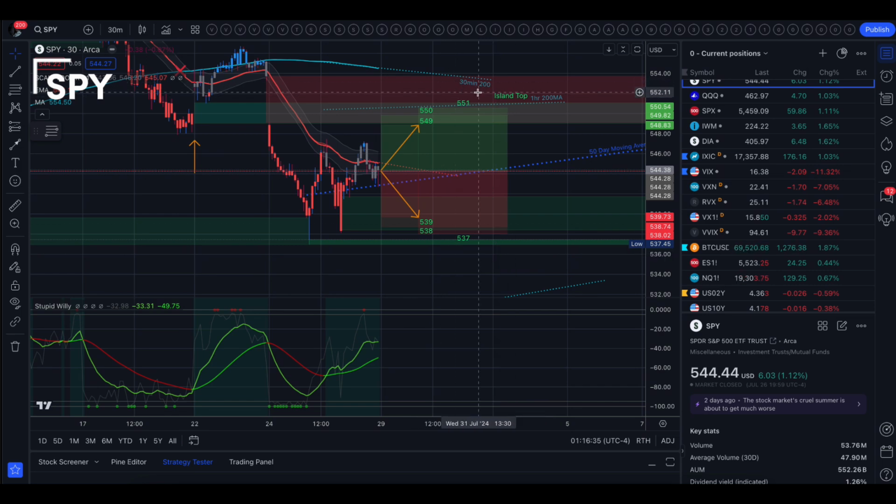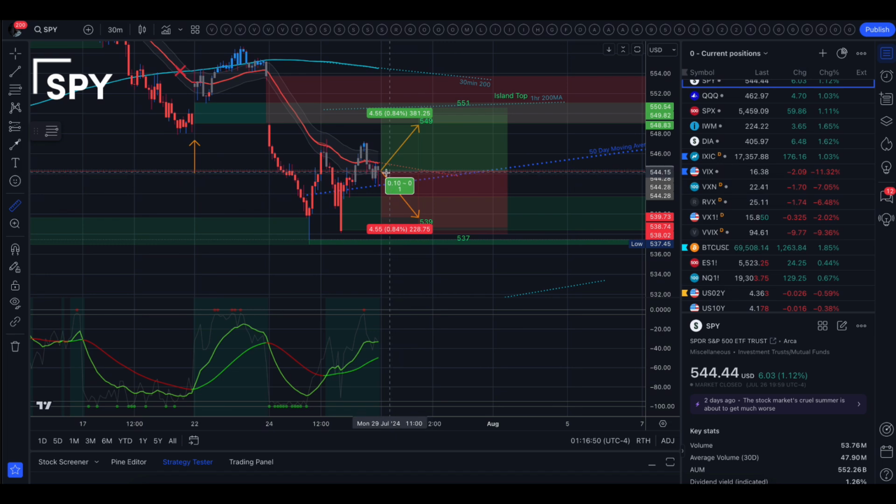And to the upside, the very first level to look for is going to be the 35 EMA. And right now we have futures up 0.45%. So if we open up anywhere near there, then we're going to be above the 35 EMA, and that's actually going to be a level to the downside. So 0.45 would take us to about 546.5, and then that 35 EMA would be to the downside.